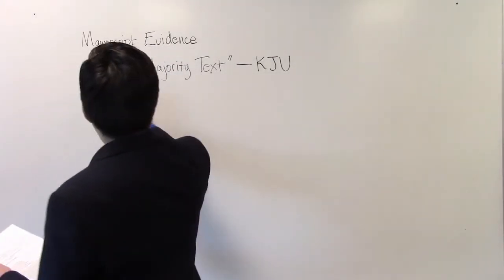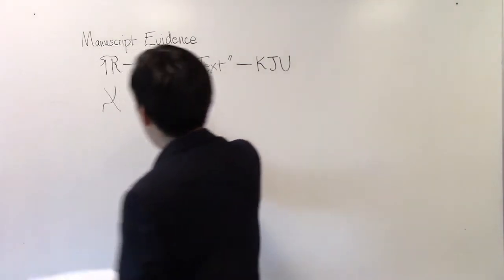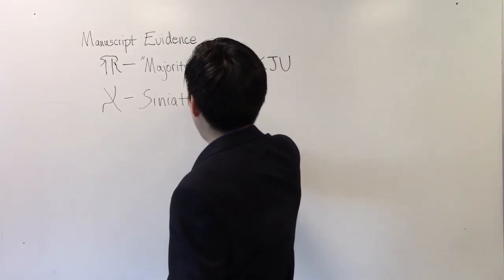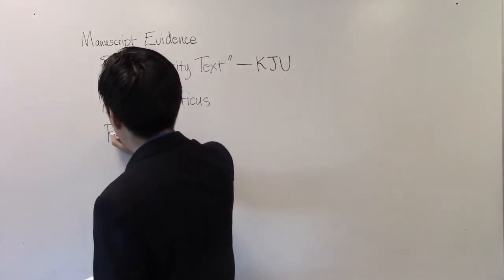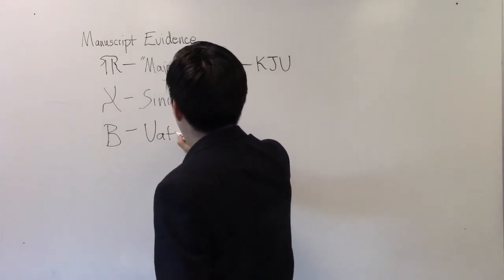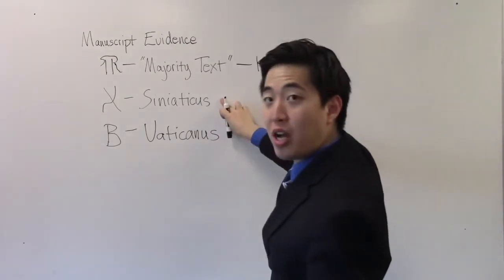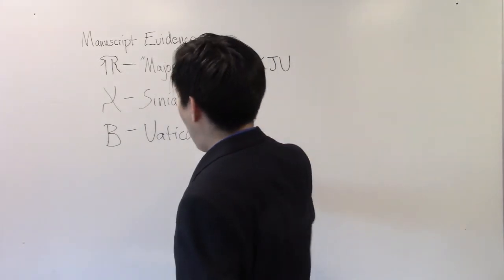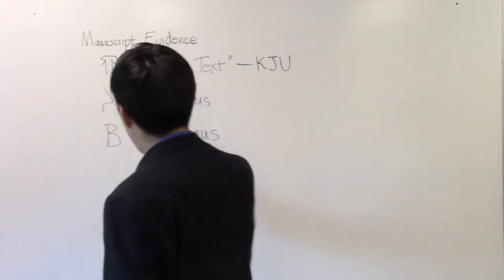Now here are the other manuscripts that modern Bibles usually go by. This one is Sinaiticus. So you'll hear these 2 names quite often: Sinaiticus and Vaticanus, however you want to pronounce it. These are the 2 main manuscripts where modern Bibles come from. But see, they're not the majority text. I'm going to show you how much of the evidence of the manuscripts is in these. It's very small.